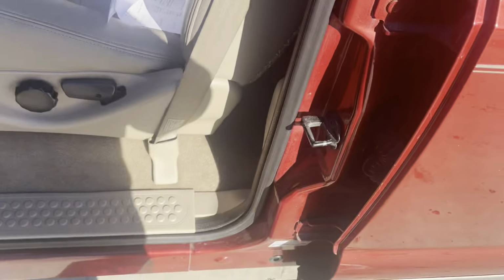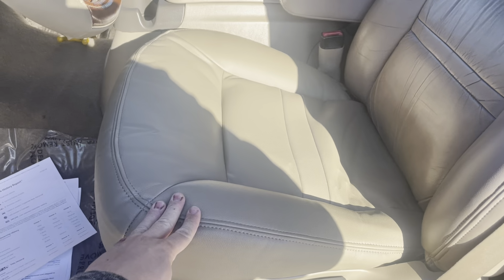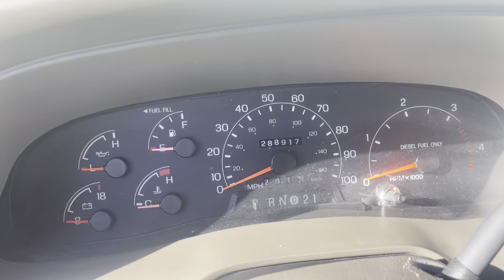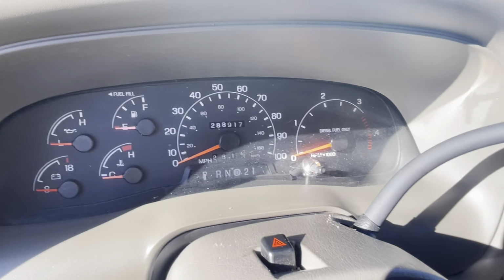All right, let's take a look at the interior. I'm gonna move my papers. I'm a little slow, I'm sorry. The seat bottom has been replaced. This portion of the back has been replaced because the color is a little off, but the rest of it seems to be original and is in very good shape. Same with the center console, minor nicks and stuff, but again, she's got 288 on the dash, so if you're looking for perfection, this ain't the truck for you.